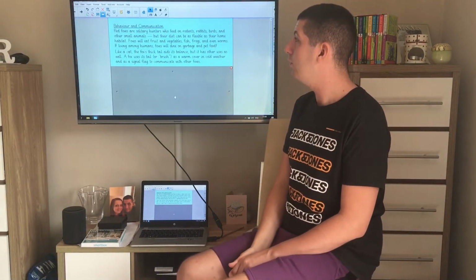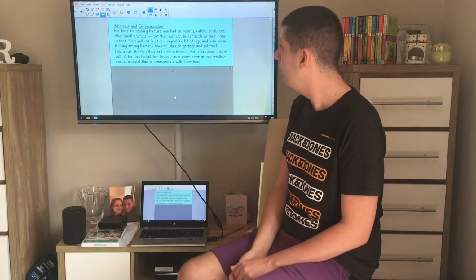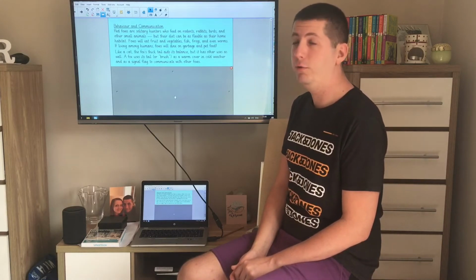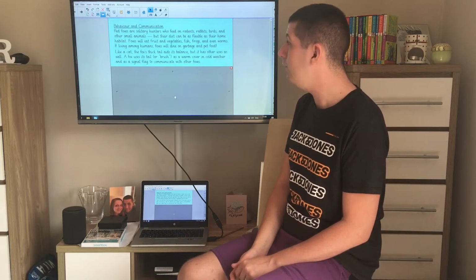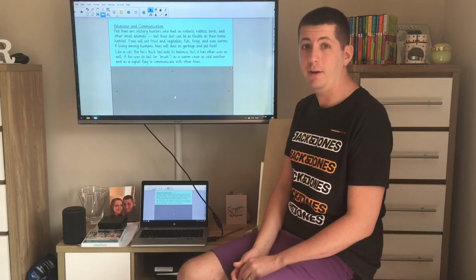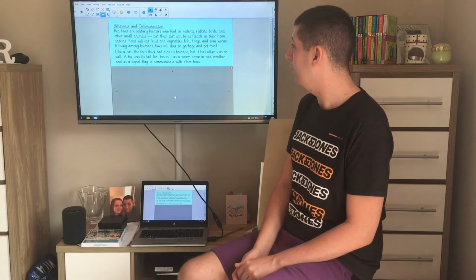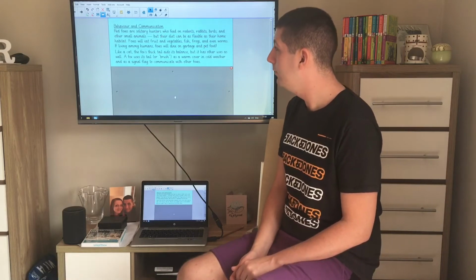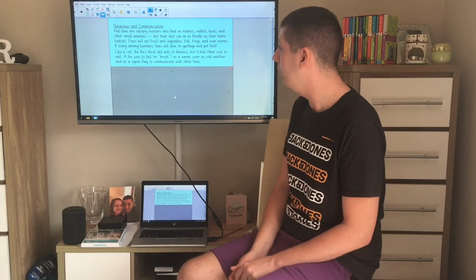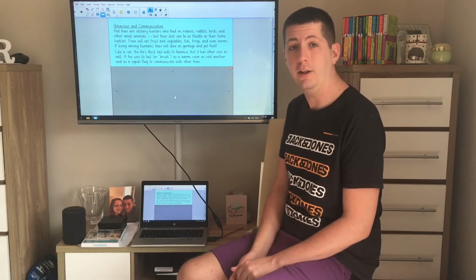Red foxes are solitary hunters who feed on rodents, rabbits, birds and other small animals. But their diet can be as flexible as their home habitat. Foxes will eat fruits and vegetables, fish, frogs and even worms. If living among humans, foxes will dine on garbage and pet food. Like a cat, the fox's thick tail aids its balance, but it has other uses as well. The fox uses its tail, or brush, as a warm cover in cold weather and as a signal flag to communicate with other foxes. I didn't know they could do that.